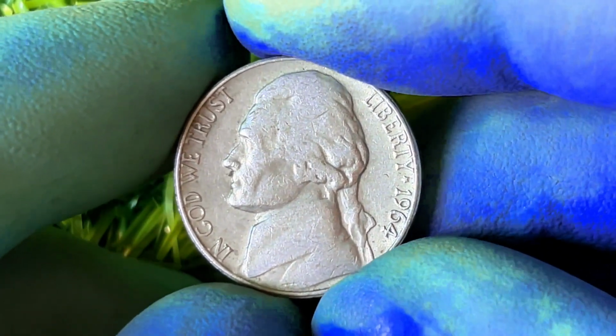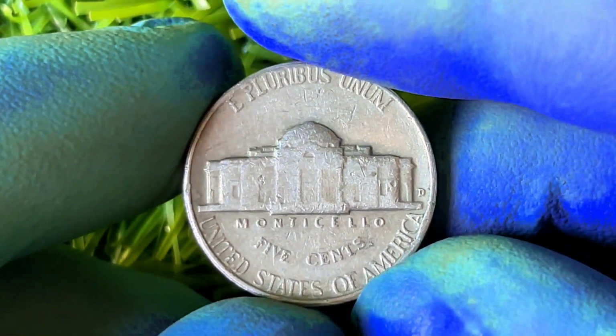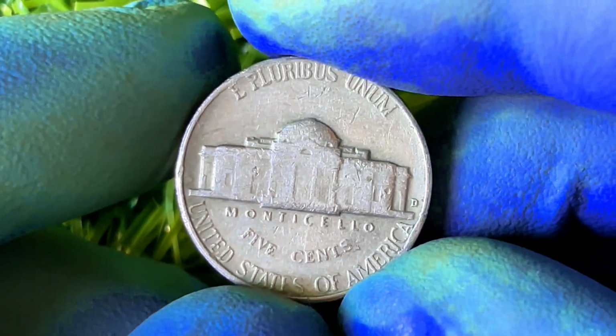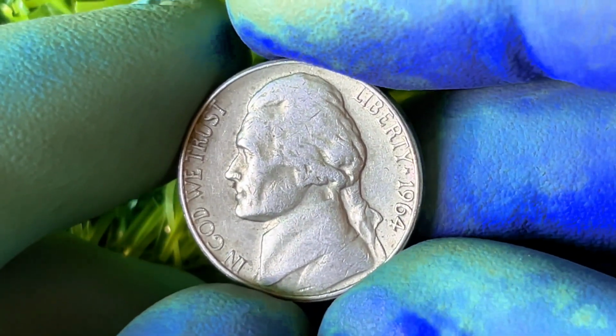It's not about luck. It's about knowing what to look for and believing that treasures don't always sparkle right away. Sometimes they hide beneath the ordinary. So tonight, when you open that old coffee can or check the change tray in your car, take your time. Look closely. That plain little nickel might be your golden ticket.